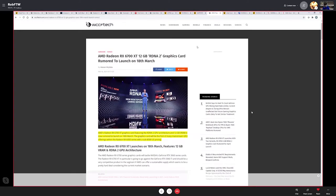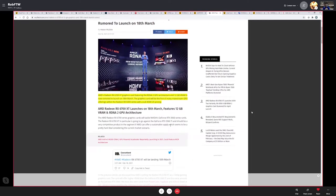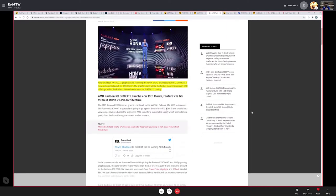So, from WCCF Tech, the 6700 XT, featuring RDNA 2 GPU architecture and 12 gigabytes of VRAM, is now rumored to launch on the 18th of March. The graphics card will be first of many mainstream GPU offerings from the Radeon 6000 series with sub-$500 pricing. Yeah, right. First of all, you won't be able to find this thing. And B, if you do, it won't be $500 US.